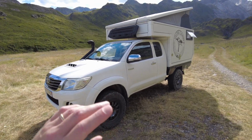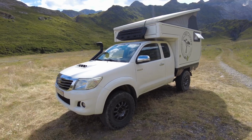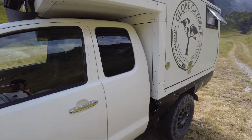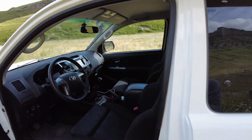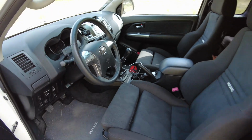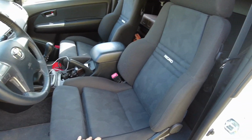So the camper is installed on a Toyota Hilux from 2017. Very nice truck. Manual transmission obviously. Some nice seats installed.